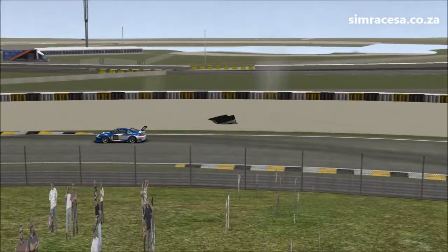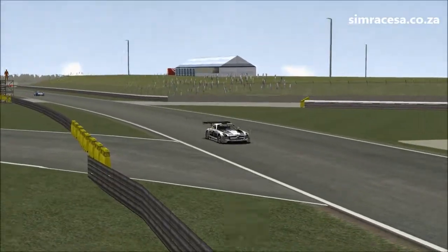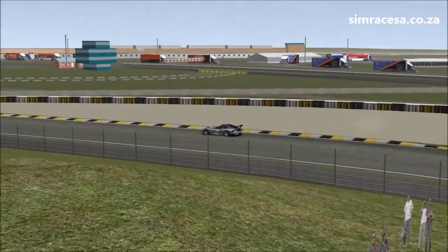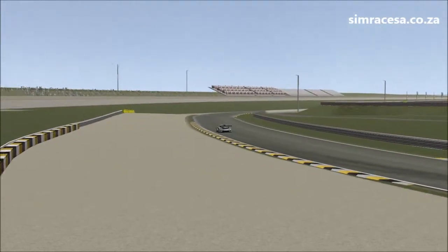Oh, and Muller's gone wide, and he makes contact with Liddell. And over goes the Dodge Viper, able to rejoin.